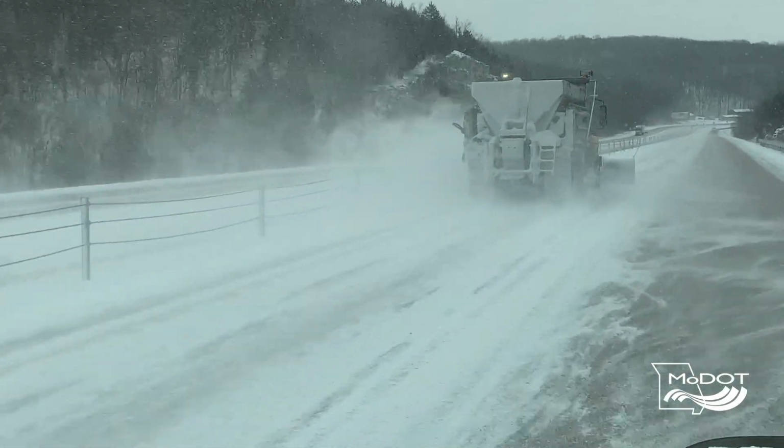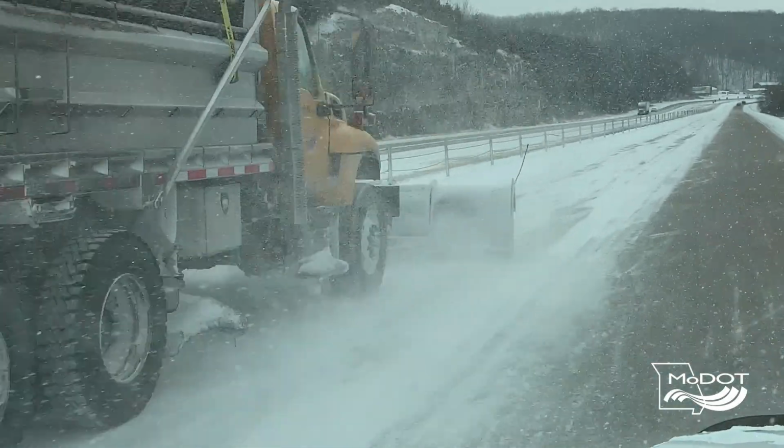They have really planned ahead of the storm, pre-shift safety briefings. Same thing with our partners. We talk ahead of time of how can we most safely tackle the storm to get everybody moving again. Again, staying home, that's the safest thing that you can do.